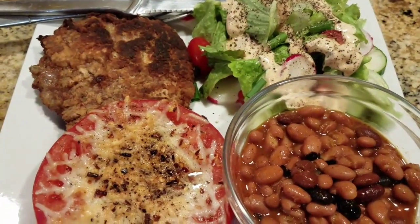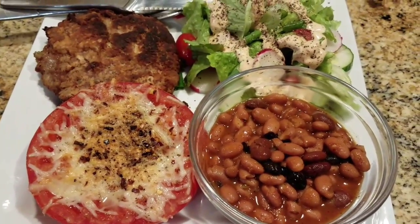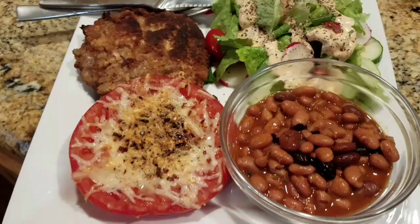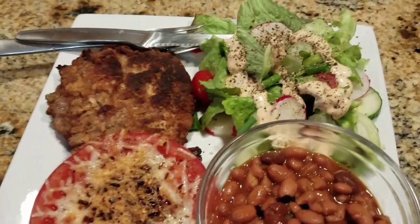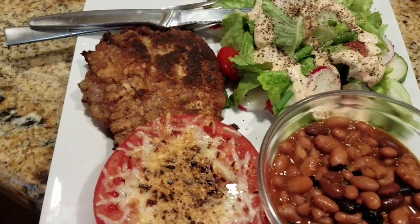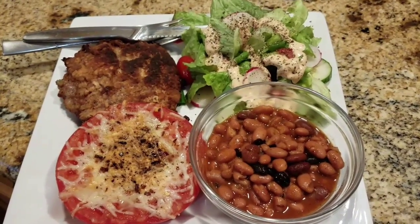Okay, so here's dinner. Or this is Michael's dinner. We've got some ranch-style beans there from the home canned pantry. We've got a grilled half of a beefsteak tomato, broiled actually, with Parmesan and seasonings, red pepper flakes, lettuce from the garden, radishes, tomatoes, green onions, and a chicken fried steak. I did not make gravy. We're saving some calories. So good.